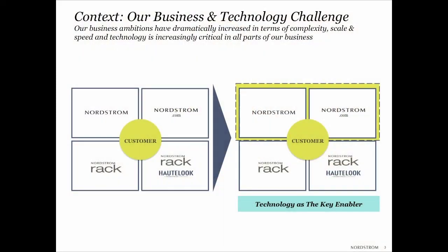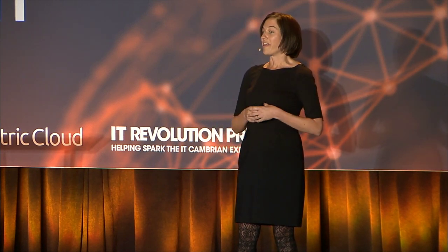The bottom two boxes are our off-price offerings. We've got rack stores, 162 of those across the nation, as well as NordstromRack.com. And we acquired Hotlook in 2011. If you don't know what Hotlook is, it's basically a flash site. So we've got a website and a Hotlook app. But essentially, that's how we were organized.